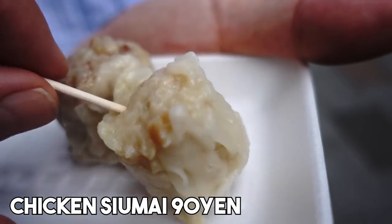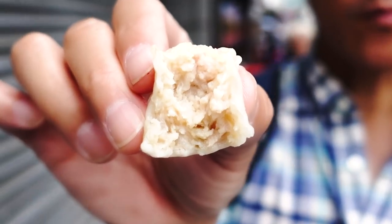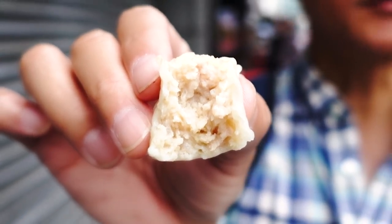This is the chicken shumai. I've never had chicken shumai before. Chicken shumai is kind of unusual. Oh, I actually like this chicken one. I think this one is flavored with a little bit of ginger, so it has a little bit of kick, a totally different flavor from the pork one. And because it's chicken, it's a lot lighter and less fatty.